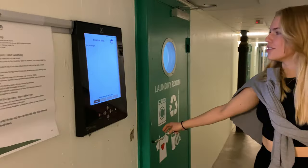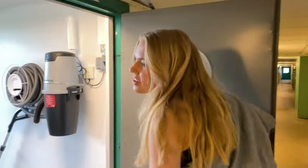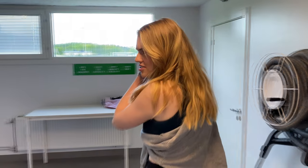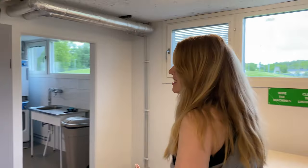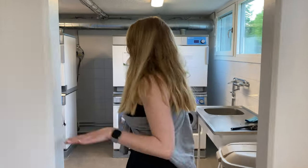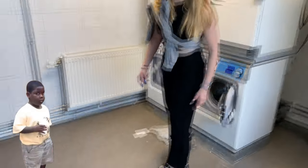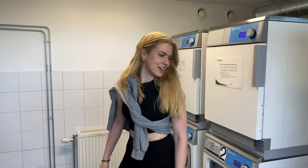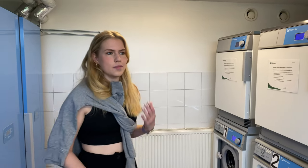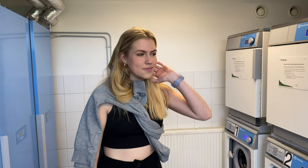To the laundry room, which I was at first skeptical about, because I mean, that means that you're sharing this laundry machine with someone else and it can get disgusting because it's like dirty clothes and stuff. But this place is actually really clean and well kept, and I haven't had any issues with the machines, or I mean, I'm wearing clean clothes right now, so I guess I've been fine.